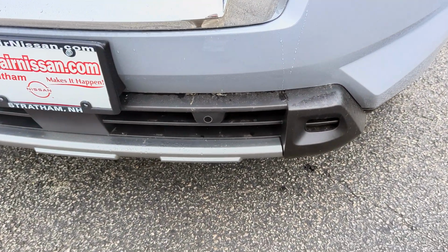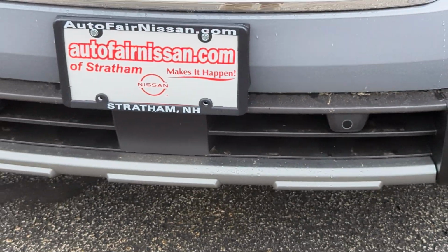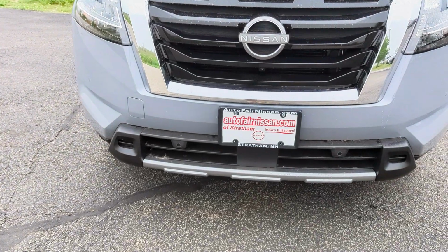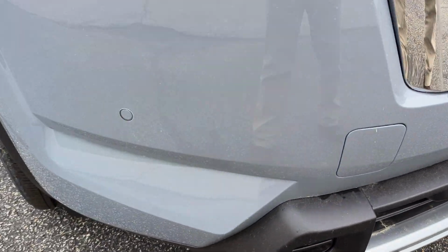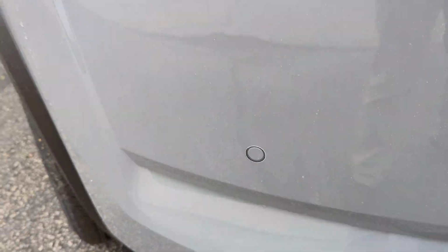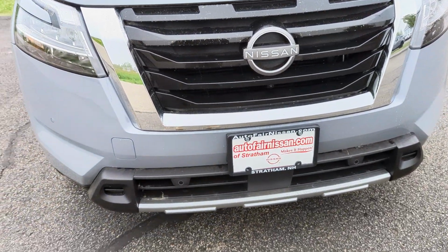Getting a little lower than that, we're going to see here your parking sensors along the bumper. You're going to have several of those for getting your distance and sonar going for parking up front. If there's anything near you, it's going to let you know ahead of time so that you can start slowing down and stopping the car before you bump into something.